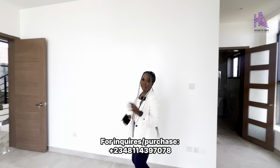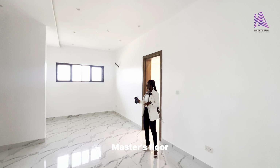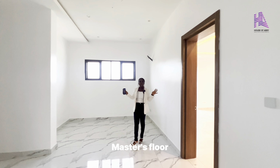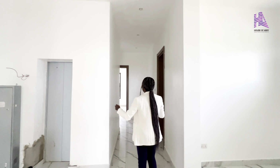This is more than a home. It is a lifestyle. Discover luxury, comfort, and elegance in every corner of this home. We paid attention to details to the extent that every switch and control in this home is German imported. This is also a private living area for the masters. And on this floor, we have three bedrooms, two over here, the masters, and your elevator here.